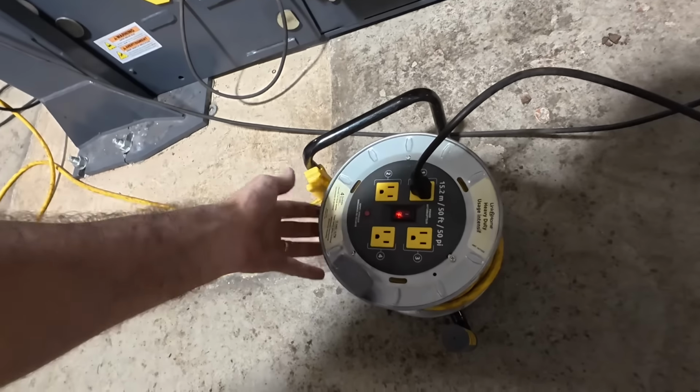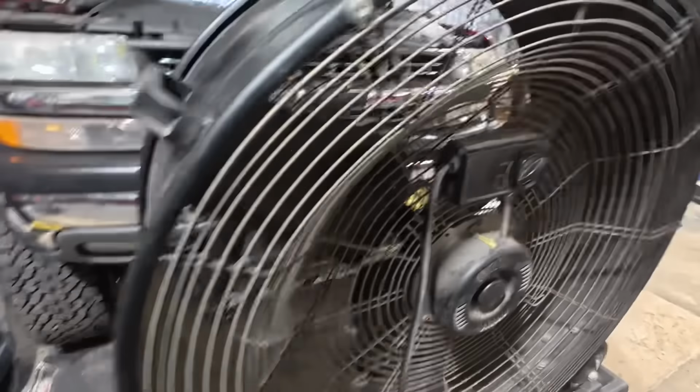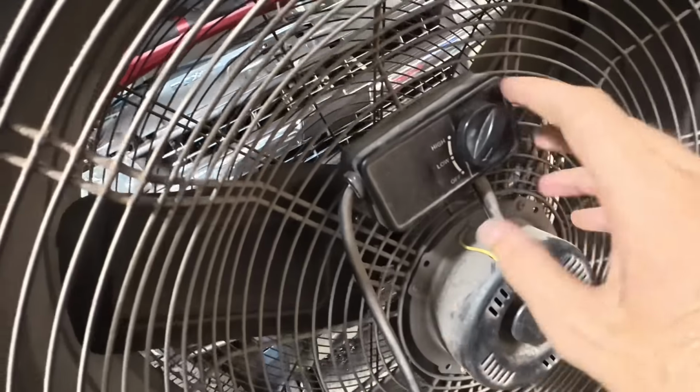And it's our little inside joke from now on, because every time Lauren says she needs an extension cord, I get this one because she said I didn't need it, but I decided I needed it. Little funny marital joke.